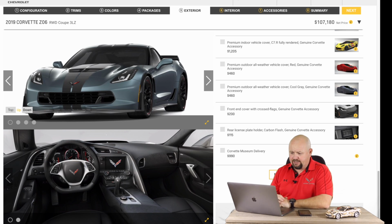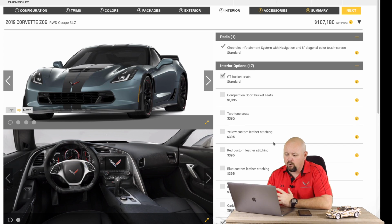The next thing is going to be the interior options, GT bucket seats, and then the competition. Of course, I'm going with the competition.